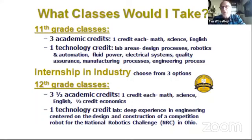You'll learn about robotics and automation. We have 2 robotic arms that you learn how to operate, program, and integrate into systems. Fluid power, so we have trainers in pneumatics, electrical systems, electronic logic, quality assurance, and precision measurement. The manufacturing processes, you'll learn how to use power tools and hand tools correctly and safely.